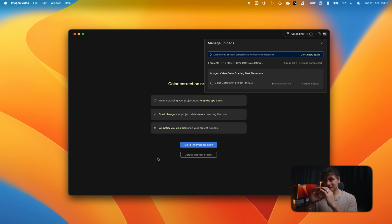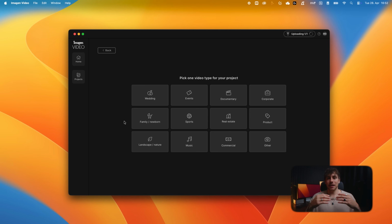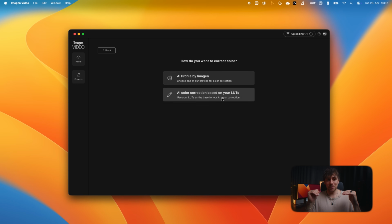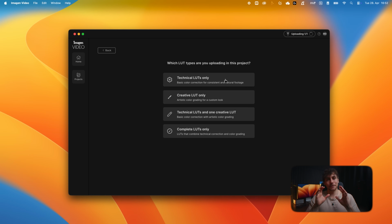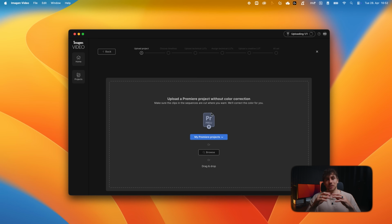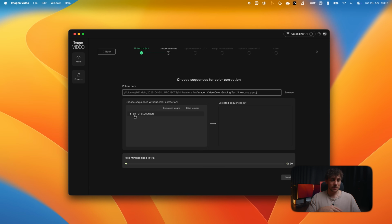But I also don't want to spend forever trying to get all the clips into the same neighborhood before I can even start being creative. And this is the big pain point that Imagen Video tries to fix. In the app, you can create a new project and select your style. You can browse through quite a few styles. And then you choose your editing app, which for me is Adobe Premiere, but they are finally also available on DaVinci Resolve. And then you just choose your project file and your sequence for Adobe Premiere.